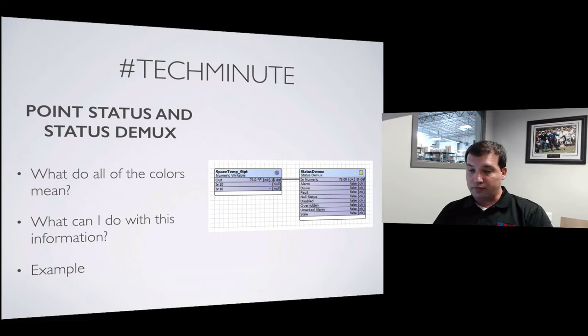This particular one is kind of neat. I obviously am not a programmer, but Michael showed me this little trick, and I think it's going to work out pretty cool. It's the point status and status demux. So what do all the colors mean? Well, when you pull up your wire sheet, you're going to see that your various points have different colors, and those just indicate a particular status, whether it's overridden, whether it's occupied, unoccupied, all that kind of good stuff. You'll actually have a color so you can go through and see visually, without having to look very hard, exactly what state or status that particular point is in.